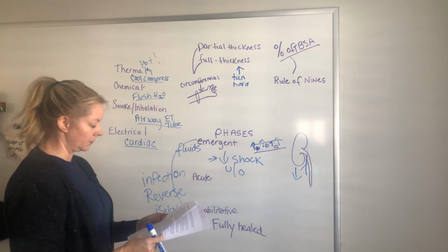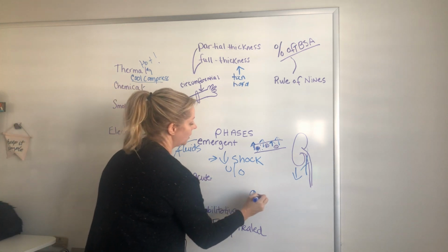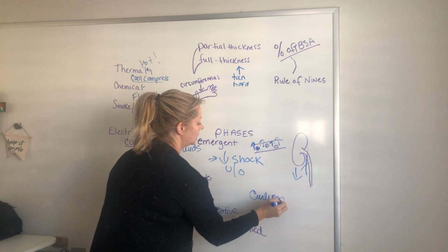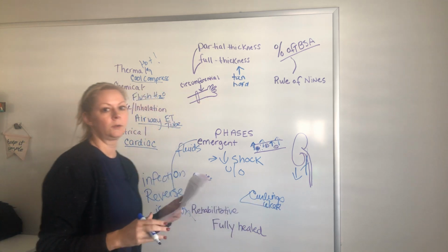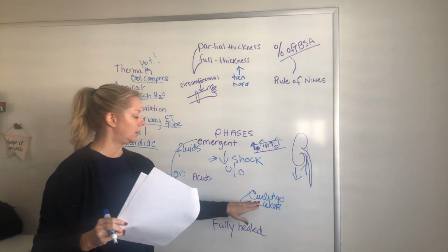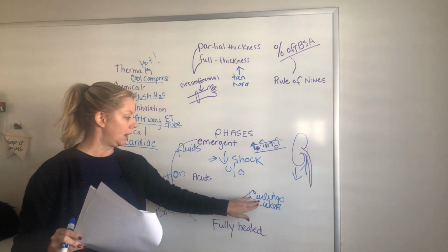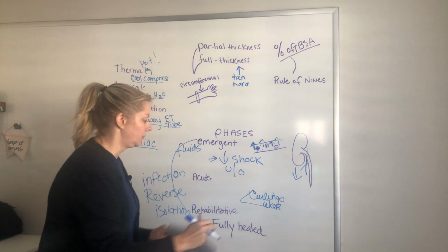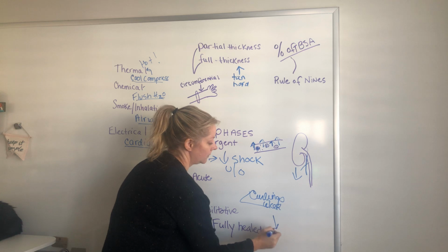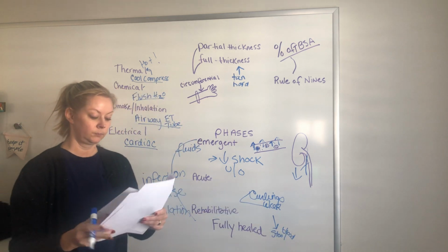Also understand what some complications are, and one of them is called a Curling's ulcer. So look that up. It's a Curling's ulcer, a bleeding ulcer, and I want you to look up why that happens in cases of burns. And just a little hint, a sign of this could be bloody stools. Because if you have a bleeding ulcer, where is it going to go? It's going to go out in your stool, the blood. So that's a sign that they have a Curling's ulcer from the burn internally.